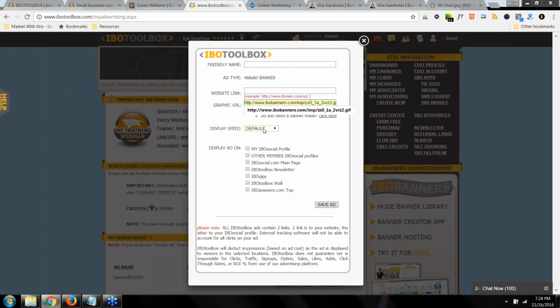It also depends on whether you're running an ad on your IBO social profile page, do you get a lot of visitors? Are you running it somewhere else? That determines how quickly your impressions are going to be used up. So make sure you pick at least one place to display it. In this case, it would be your IBO social profile page, and then click Save Ad.